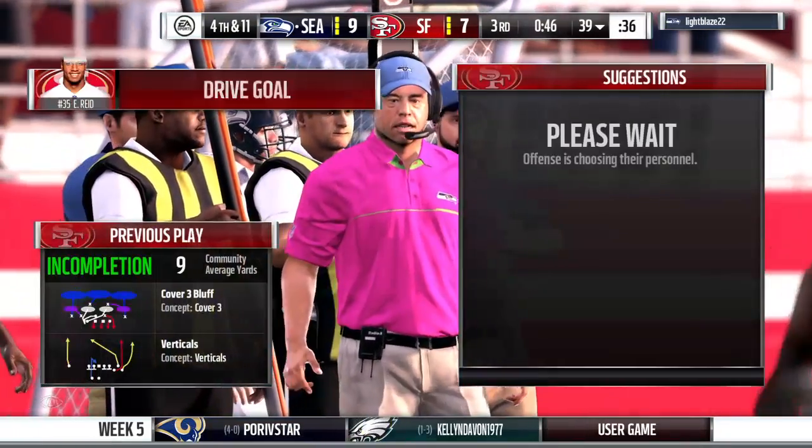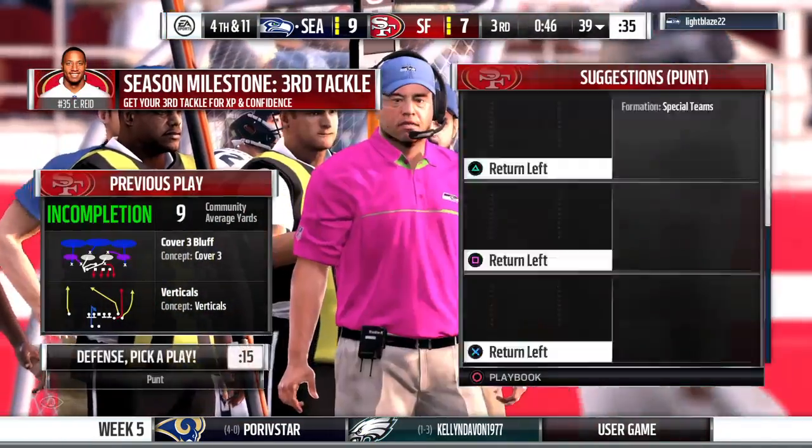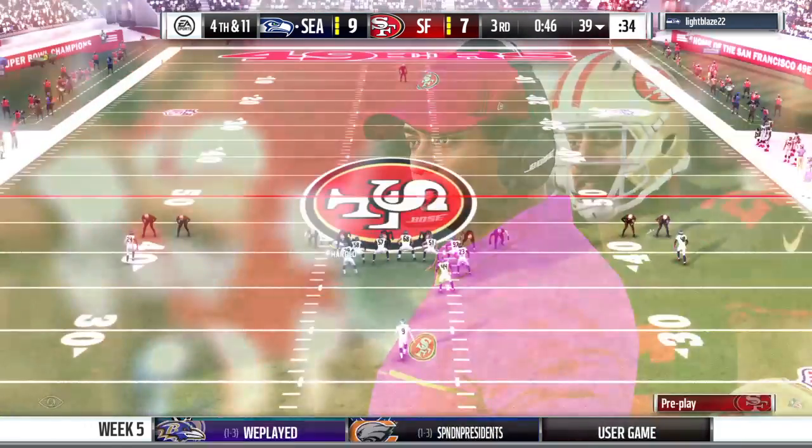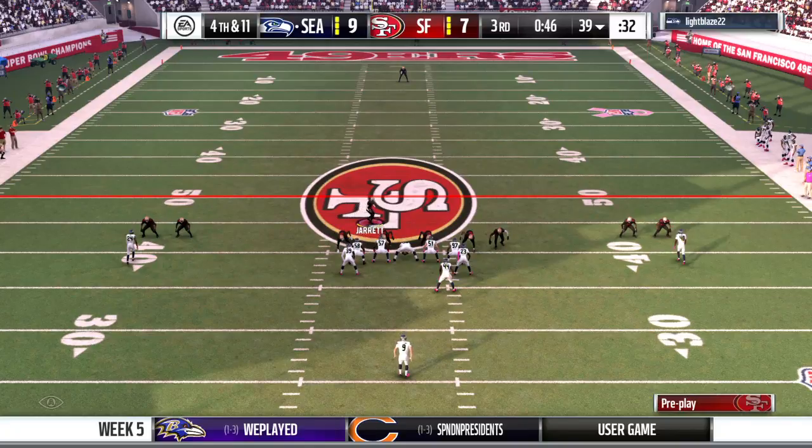Incomplete. Even in today's NFL, when we think of the tight end position now as really a glorified wide receiver, we're still asking a lot of those guys. They have to block as well, and every now and then, they don't come down with the football.